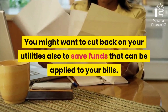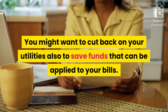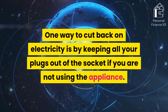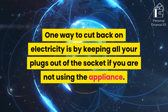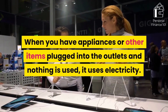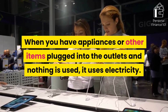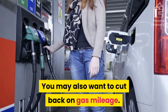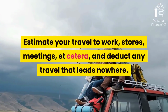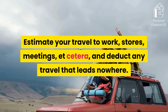You might want to cut back on your utilities also to save funds that can be applied to your bills. One way to cut back on electricity is by keeping all your plugs out of the socket if you are not using the appliance. When you have appliances or other items plugged into the outlets and nothing is used, it uses electricity. You may also want to cut back on gas mileage. Estimate your travel to work, stores, meetings, etc., and deduct any travel that leads nowhere.